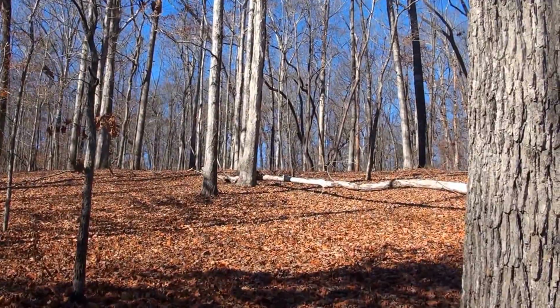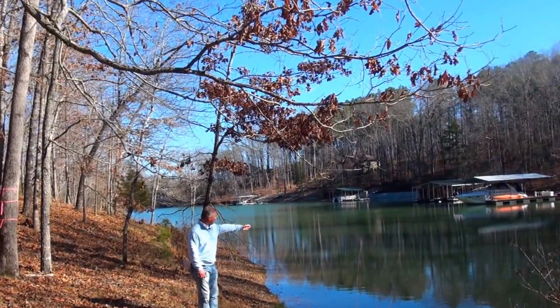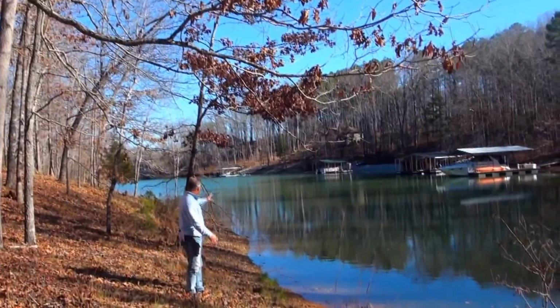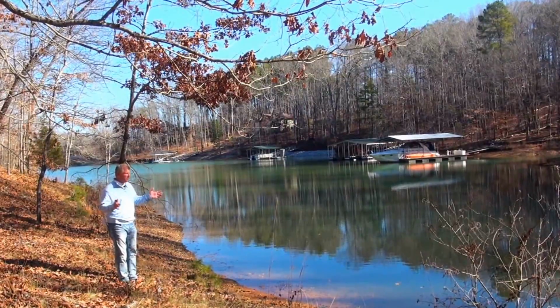All right, we're looking back up at the build site. And again, the easy walk down to the water. Again, you've got around 200 feet of waterfront on this piece, so a lot of shoreline to work with. We definitely see the dock going out right here to the deepest part. And again, just a nice cove right out of this channel, right out onto the main lake. So again, if you're looking for something private, this is a great piece of property.